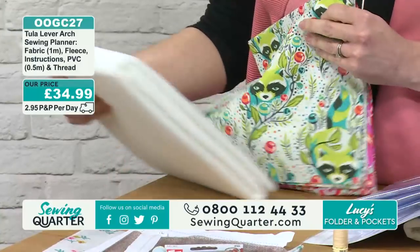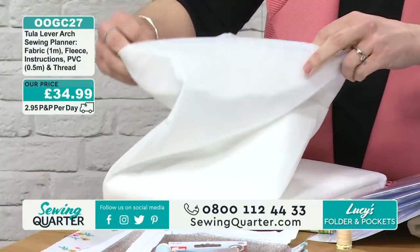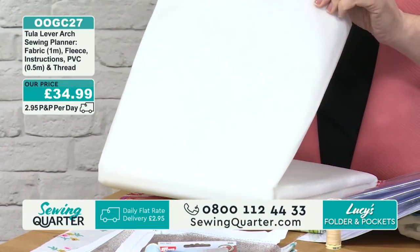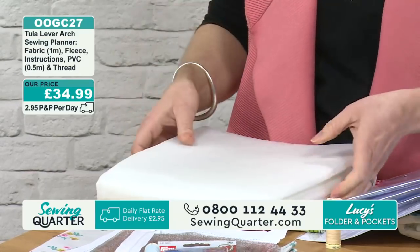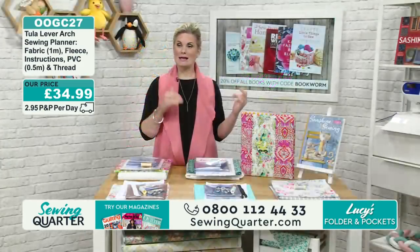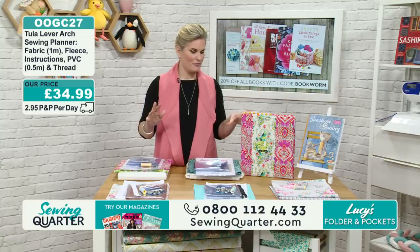You are also getting your H640 fusible fleece in there, okay? So you get everything in there that you need to make that outside. And your thread as well. Now, I'm afraid we don't have the matching inside Tula bundle. It's sold out. We haven't managed to get it back for you.